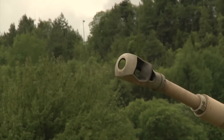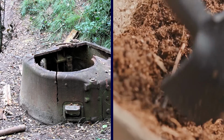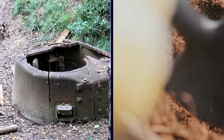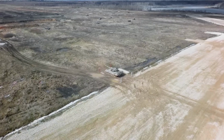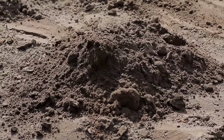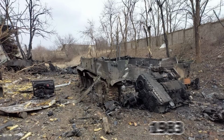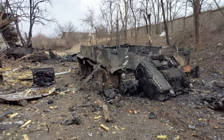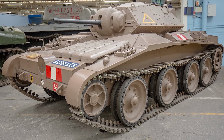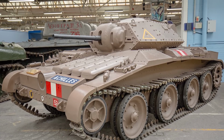One shot looks to have blasted the turret completely off, since it was not retrieved with the tank's main chassis. However, after a little more digging, it was discovered and reunited with its parent cadaver. It was said that when it was time for the Canadians to go home, they buried their tanks instead of taking them home. In 1983, at least one more tank was discovered underground in the vicinity and removed. It's presently housed at the Bovington Tank Museum in Dorset, where it's been restored to its former splendor.